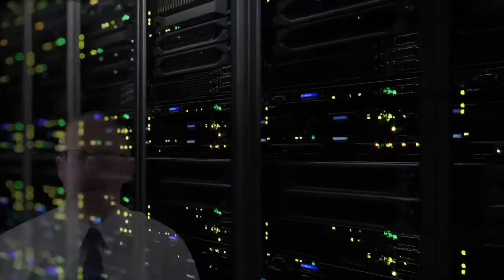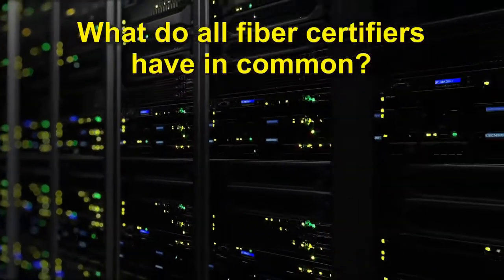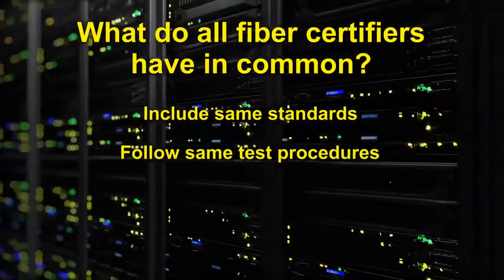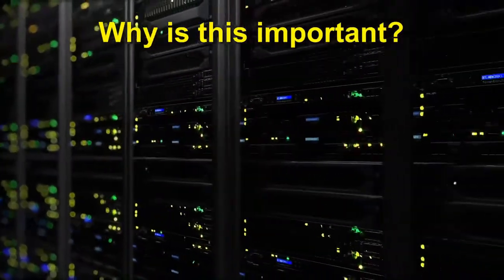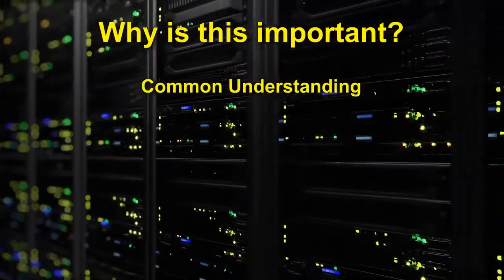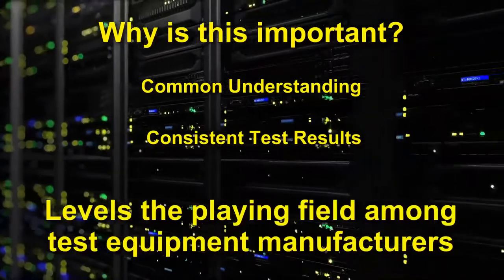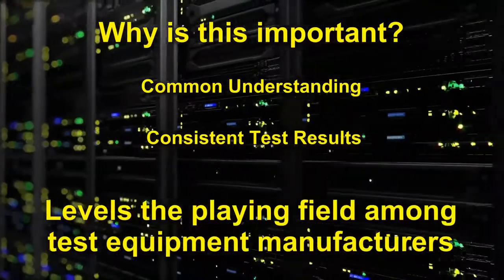Before we go over the differences between the various FiberOwl 7 series certifiers, however, we should first understand what fiber certifiers in general have in common. All fiber certification testers, including the entirety of the FiberOwl 7 series, use the same standards, follow the same test procedures, and are all typically NIST traceable, just like the rest of the fiber optics industry, all for the purpose of providing common understanding and consistent test results. This effectively serves to level the playing field among certification testers regardless of manufacturer.